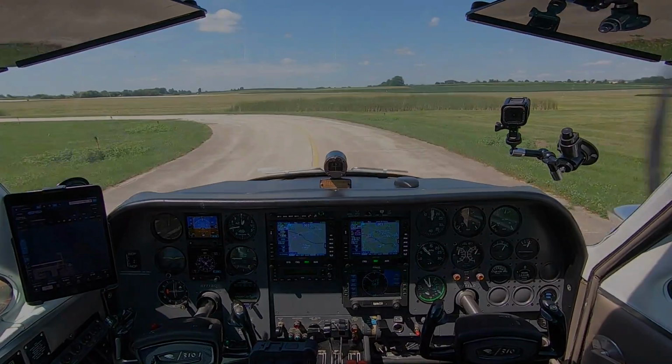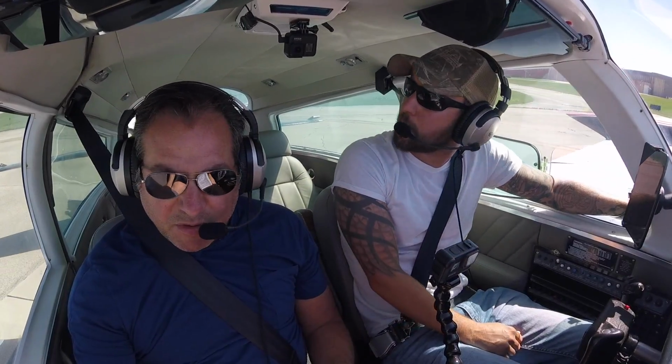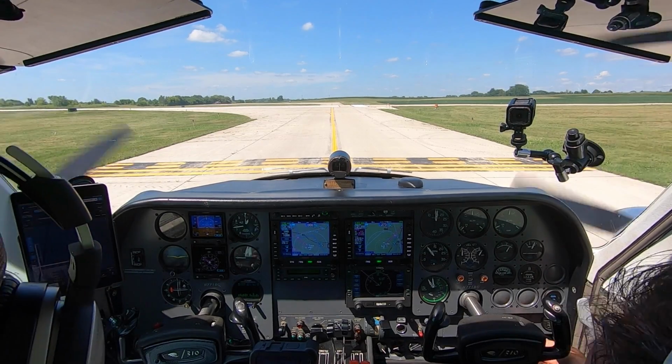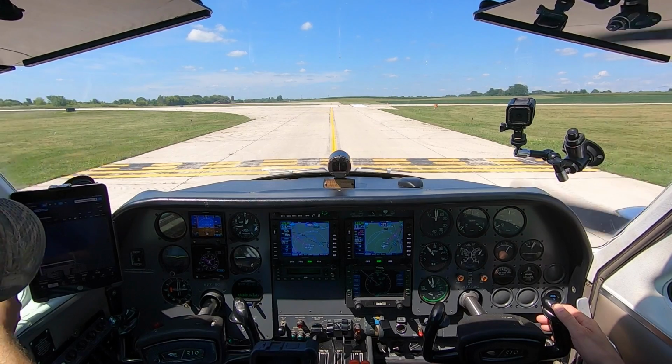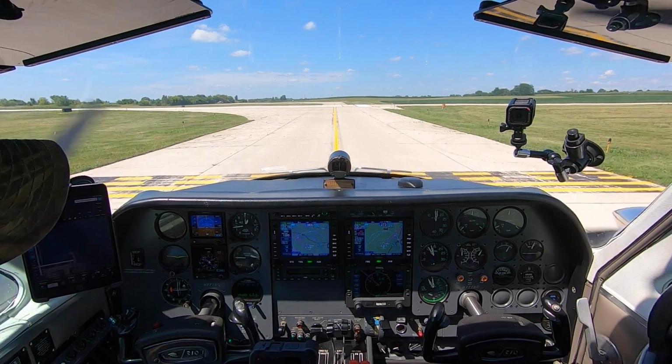Aurora Tower, November 771 Bravo Charlie, hold short runway 27, ready for departure westbound with Kilo. November 771 Bravo Charlie, westbound departure is approved, runway 27, clear for takeoff. 771 Bravo Charlie, clear for takeoff, 27. Clear and final.